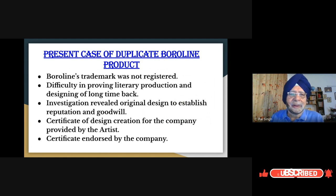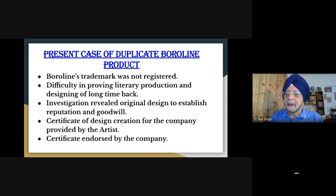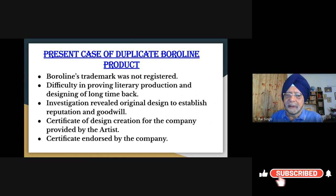Sir, I have already told you that that is for the company. As far as investigation was concerned, passing off and the law of torts was attracted, and a case was prosecuted. It had to be proved that it had been used for the last 25 years, and that the artistic design was there 25 or 20 years back. The company said that for so many years they had been getting this benefit, with an increase every year, so their economy and product are impacted by a duplicator.